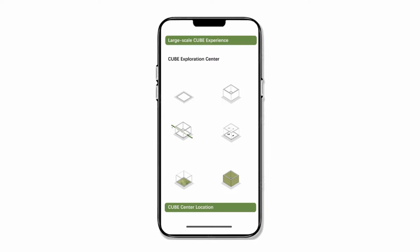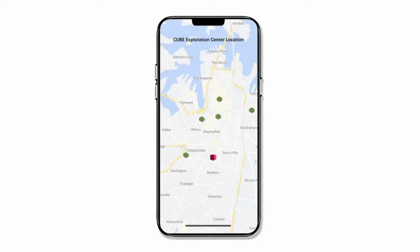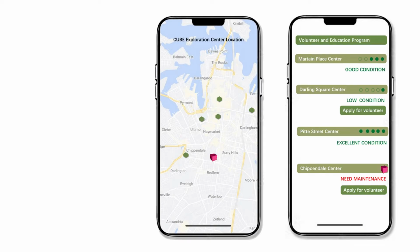When you click onto the large-scale cube experience, it will pop up a screen that shows what the cube is about and how it works. And after that, you can click on the center locations. It will pop up a map. On the map, it shows the location of the exploring center. And the red popping point is the point that needs maintenance, that you can sign up for a volunteer program to help with the specific location. And meanwhile, you can take an educational program. It's open to schools and the public.